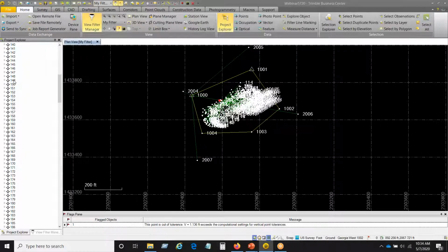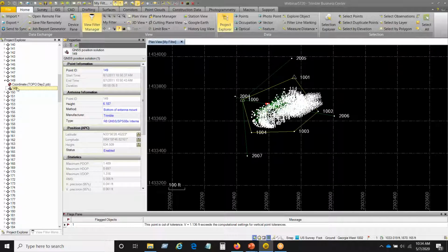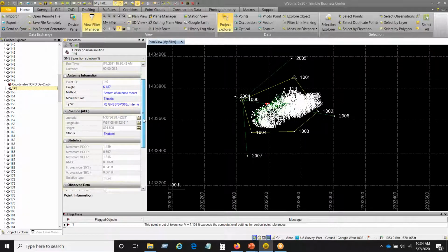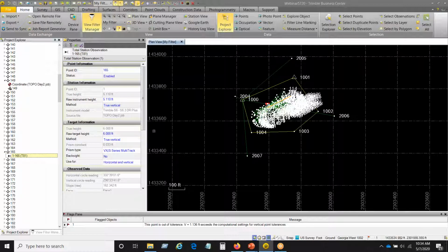Anything that has to do with a point that you want to edit, just double click on the point. I can edit the ID or the code, or if I click down here on the information, this happens to be GPS information, I could change the rod height, I could change the antenna measurement, all that stuff. You know, here's one that's a total station, so I could change, again, the prism constant, I could change the rod height. So point specific up at the top.